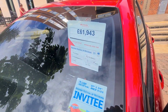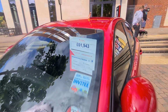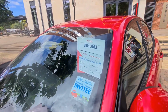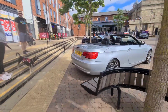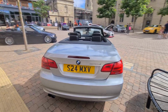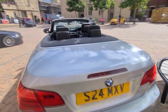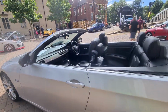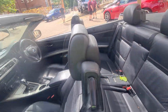Top speed 191 miles an hour. It's £61,000 or £62,000. That's a lot in any money. So, 325 diesel. A diesel in a convertible. It's not really what you want, is it? Nice looking motor. Pretty basic trim for these. Ain't got a bucket or anything.